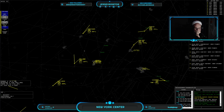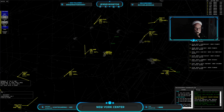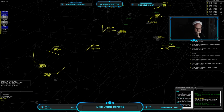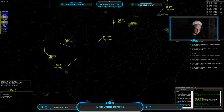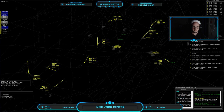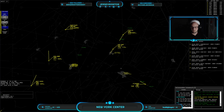Southwest 1525, turn right heading 120. 120, 1525. Walker 1899, turn left heading 020. Left 020, Walker 1899. United 2757, depart Metro intersection heading 030. 030, United 2757. United 2757, 030, off of Metro. Yeah, you said it before, off of Metro 030, United 2757. Just making sure. United 2757, descend to 5,000. 5,000, United 2757. Southwest 1525, descend to 3,000. 3,000.